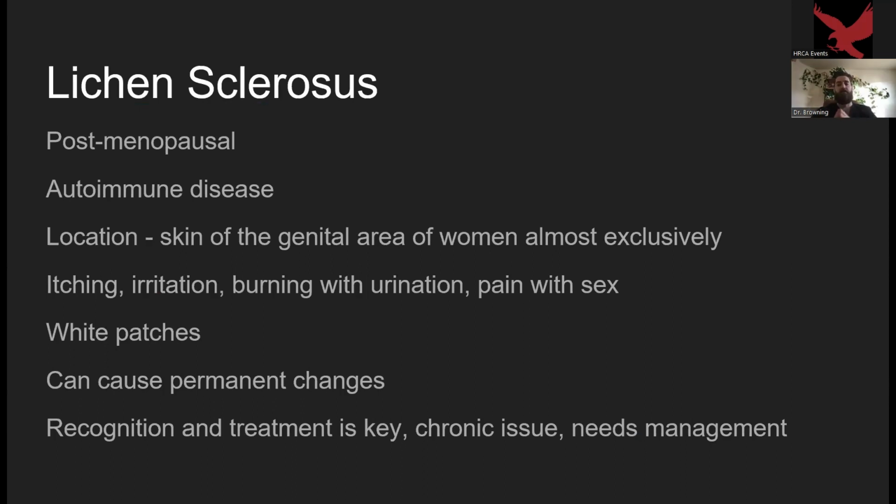It is an autoimmune condition. So it does mean that your body has, for various reasons, decided that there are certain parts of the skin that it thinks is not normal, and it does start to sort of make changes to that skin. What are those changes? Oftentimes they're white patches, but not always bright white. They're usually very kind of thin skin areas. So over time, that skin becomes thinner and thinner.